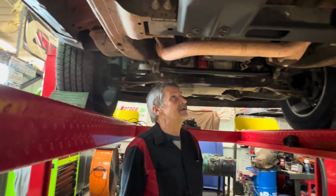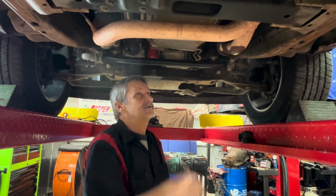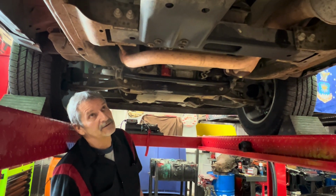But then to get a deep pan, you got to cut the exhaust and drop this loop down here more and stuff like that too. So it comes out to be $500 or $600 or more. Sure, because you got to take it to an exhaust shop.